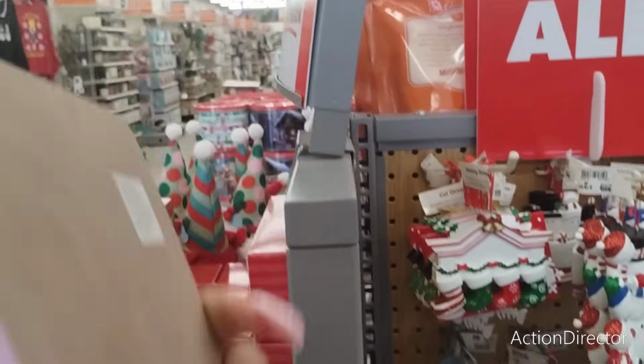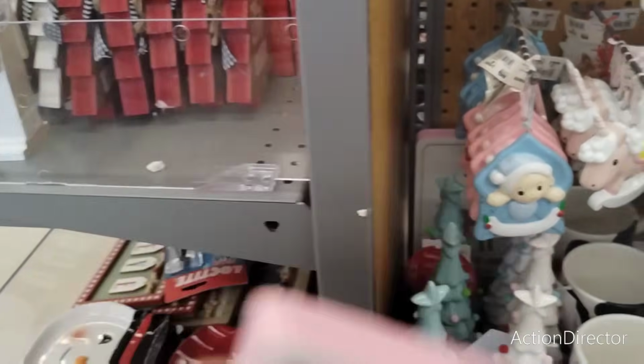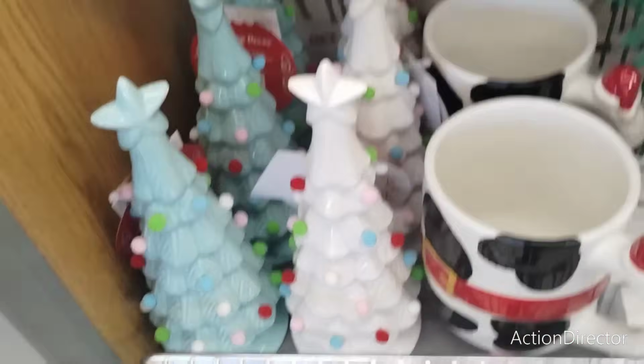Let's get cozy. $2.99 for this. It's glam. It's cute. It's fun. They also have their ceramic trees, and those are actually... Oops, sorry.